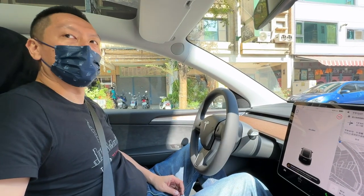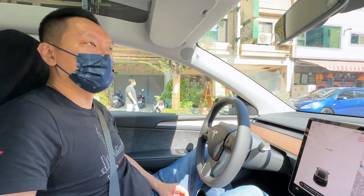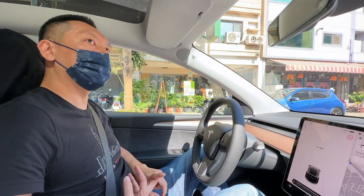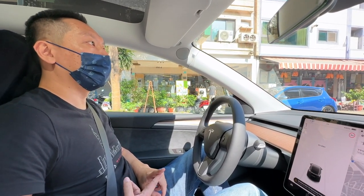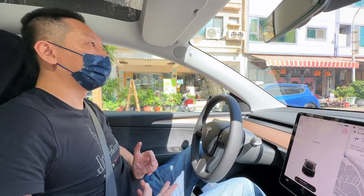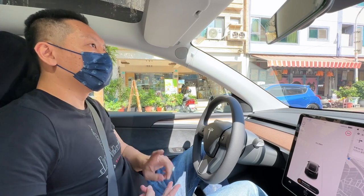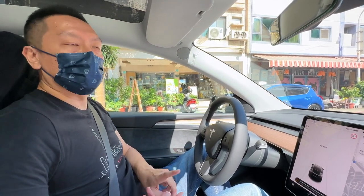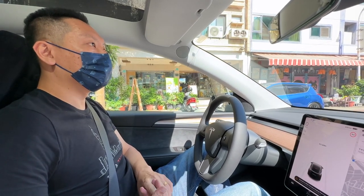So cool. Hey Michael, so you know there are two new colors coming out of the Berlin factory. Yeah, there's a red and a silver. But we can only get the white or black here in Taiwan for now. Really? Not even like red or blue? No. No midnight silver? None of that. And interior, we could only get the black trim. Not even the white? Not the white one. Wow, I didn't know that.